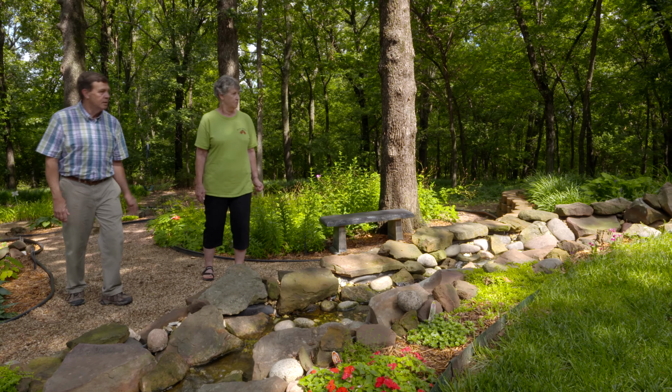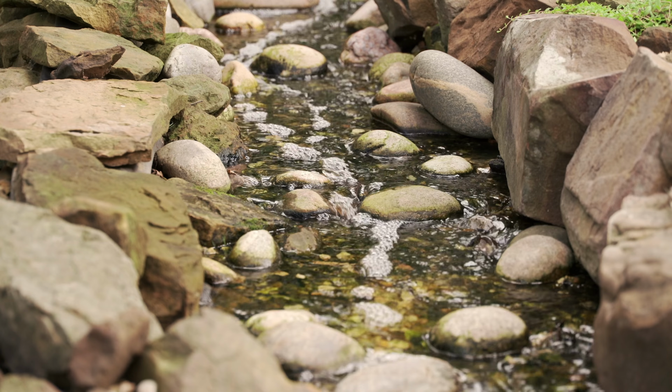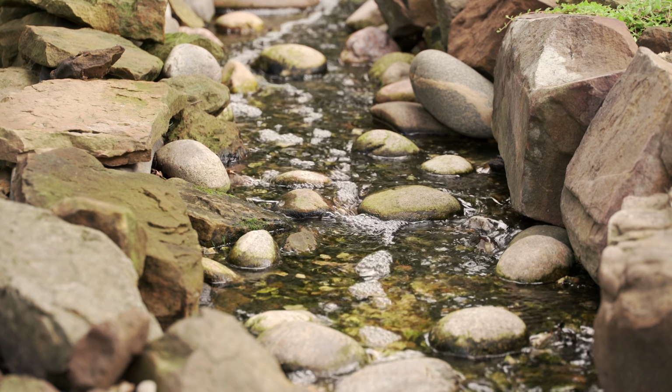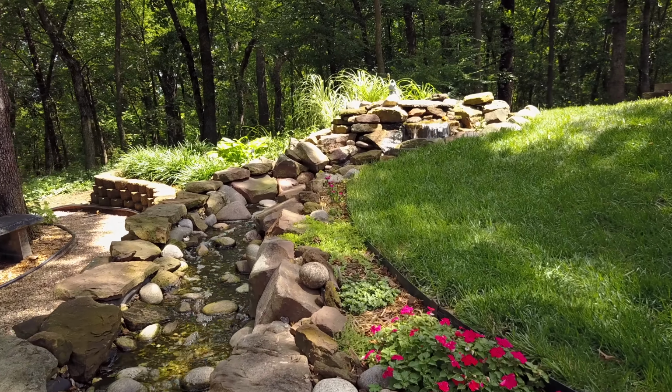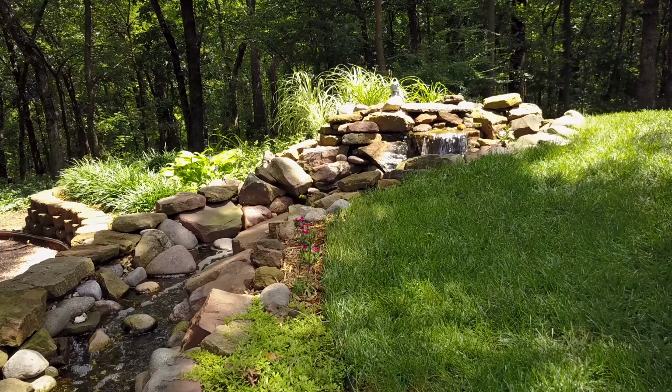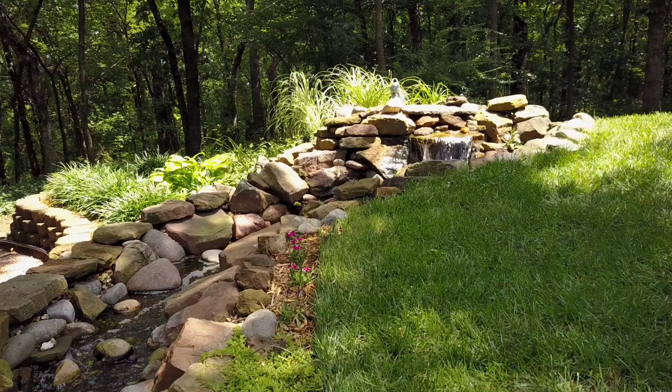Tell us about this waterfall and water course. Well, I was trying to camouflage the freeway that's behind us, so I thought the water feature would give us a little bit of a noise factor, and it was hard to work with this little hill here, so we came up with this design where the water recirculates. And it gives us just an added attraction for this area. You made really good use of the lay of the land. It almost looks natural to me. Well, that's kind of what we were hoping, so thank you very much for that.